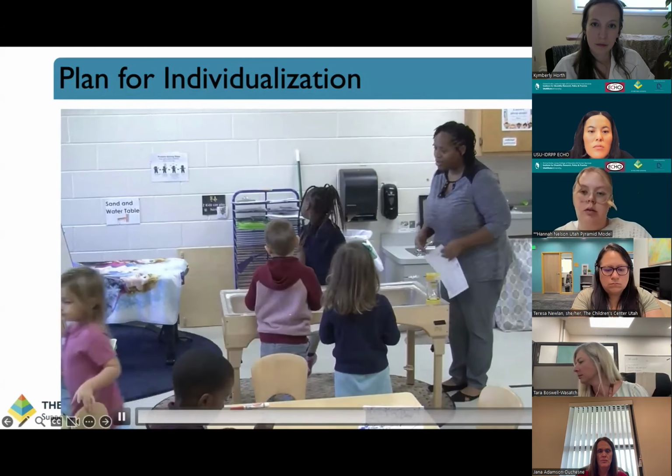Okay, so here is our last major strategy that we'll discuss, and that's just about including families. Building relationships with families and building that home-school connection is a huge part of Pyramid Model practices. Of course, that applies to problem solving too.